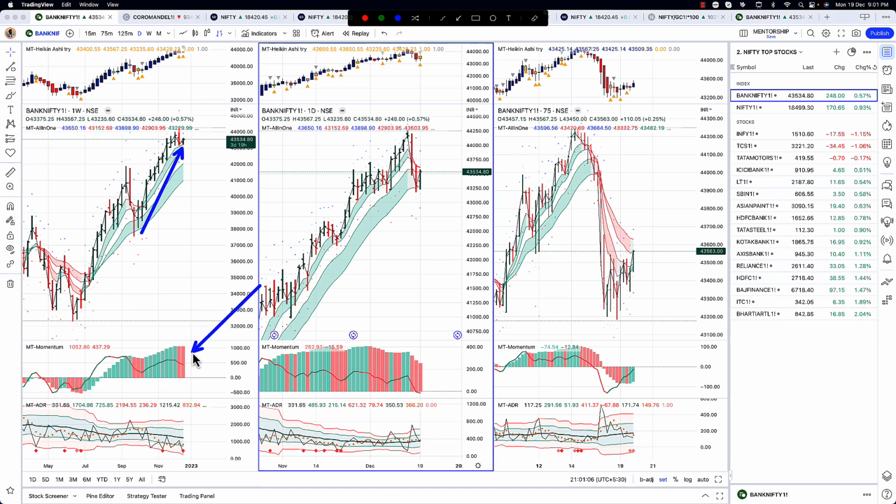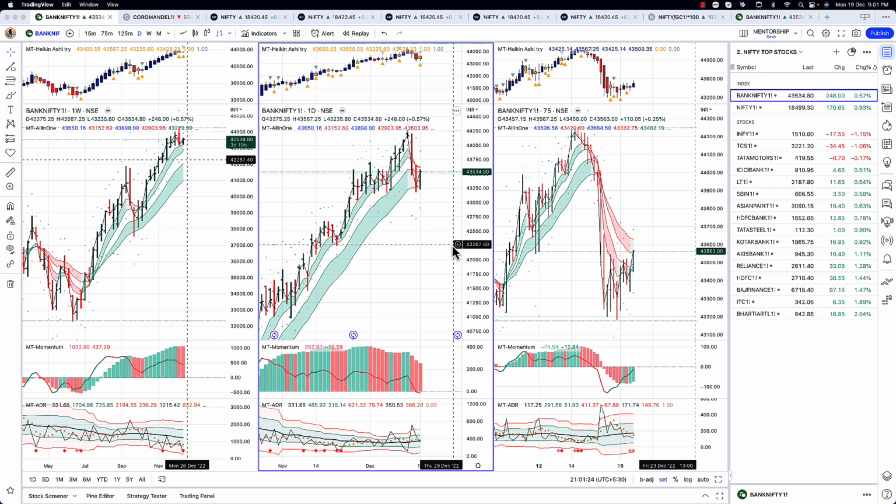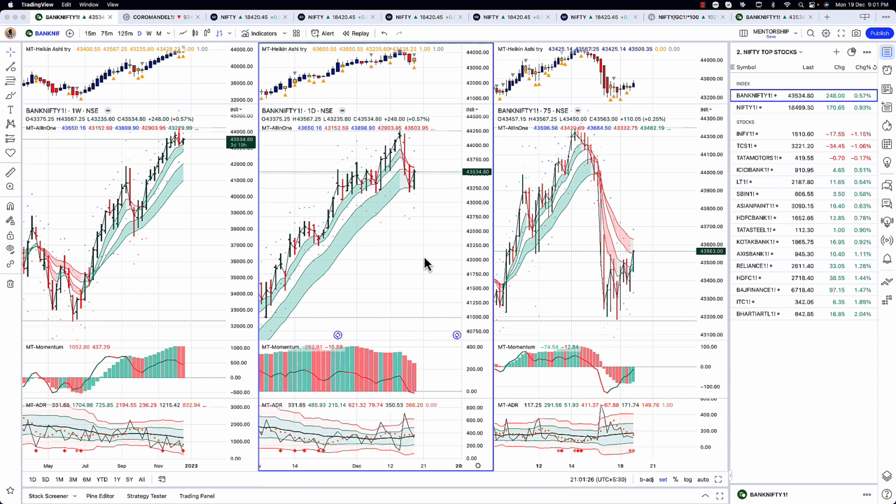Momentum has just about started to slow off, and so yes, this clear range that you can see here, where the Bank Nifty had managed to find very good supports. If this range is gone, then this can act as a resistance, and then we can get some follow through selling. This is from the negative point of view.